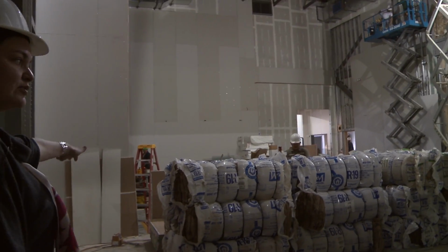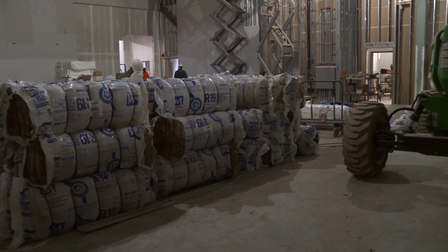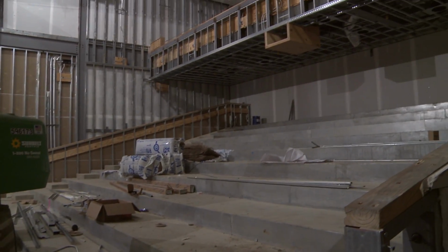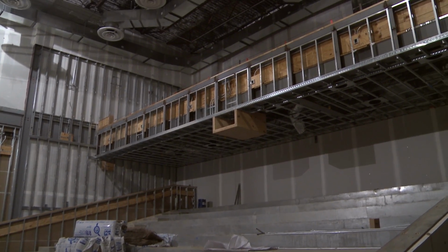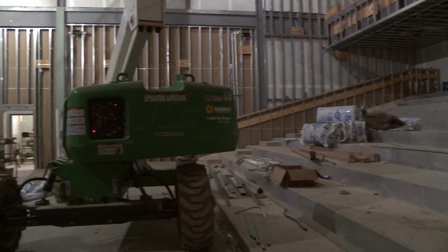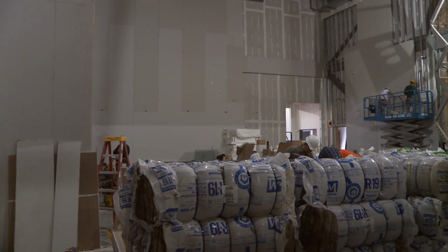The first several rows of the theater are on a slope, and then the rest of the ones going upstairs are graded so that there'll be great sight lines. We've staggered the seats so that everyone has the best view of the stage that they can. The stage starts right past that sheetrock. So it's all of that area.